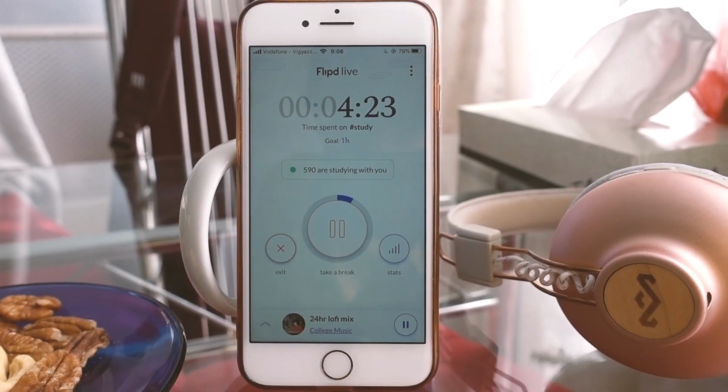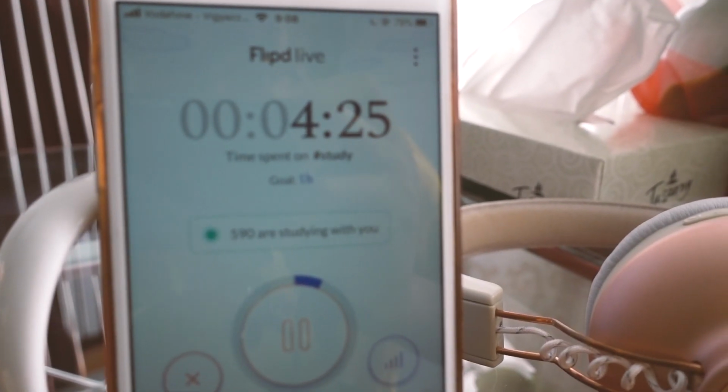Tip number 3 is to take regular study breaks. So I do the Pomodoro method kind of. I study for 25 to an hour and then I take a 5-10 minute break, and that works really well for me. Tip number 4 is to plan your schedule. Basically, before you start studying, have an idea, a checklist of things you want to complete.